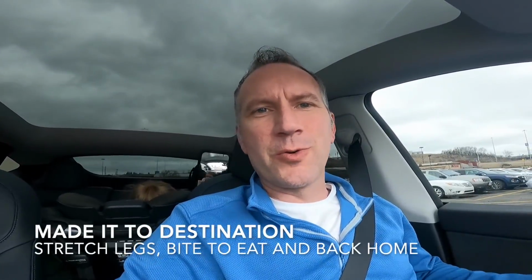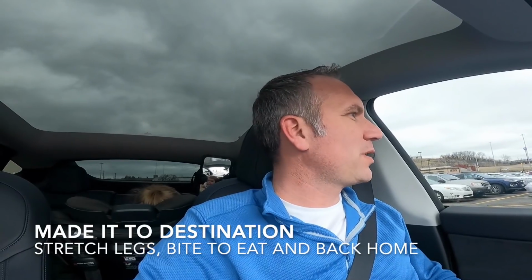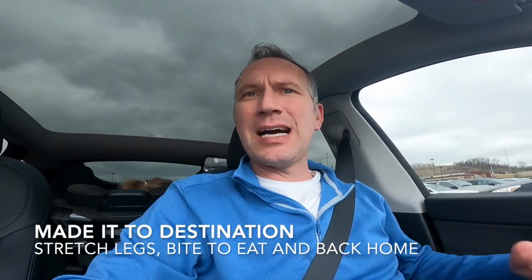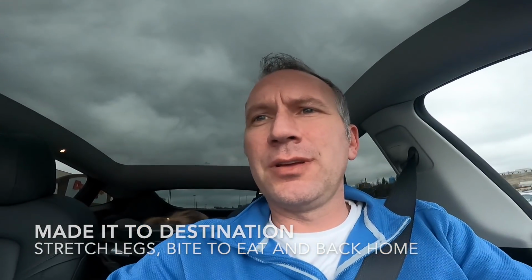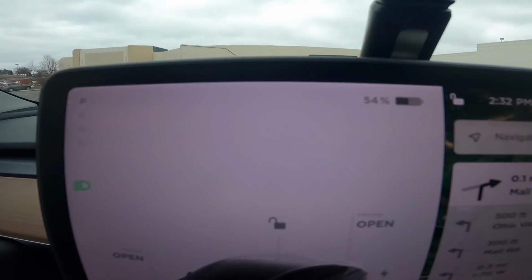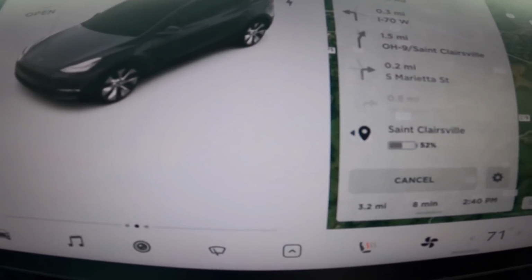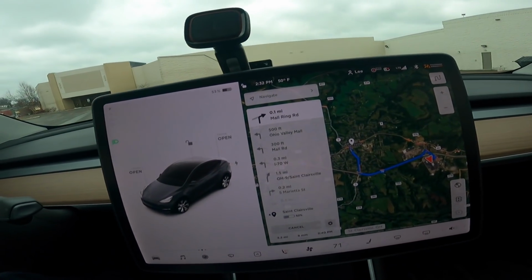So we are just doing a quick stopover. We are going to stop, stretch our legs a little bit, and then head back. We're doing really good on the route and everything like that. So the estimation was that we'd have 56% of our battery left, and if you look at this, we're actually sitting at about 54%. So she was pretty close. And then again, she's saying that we're going to have 52%. She also said on the return trip that we'd actually be at 2%.